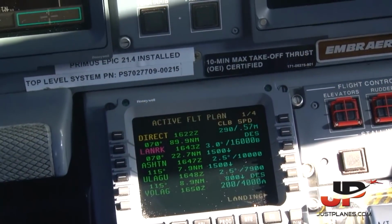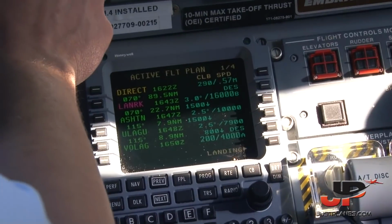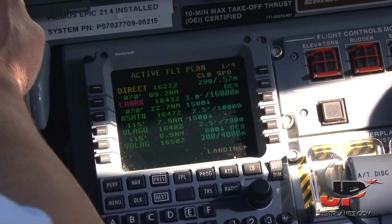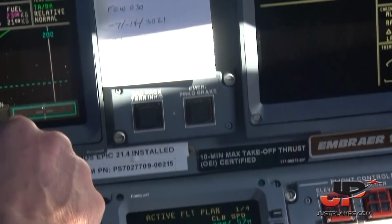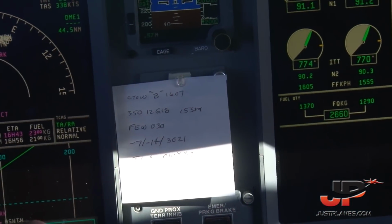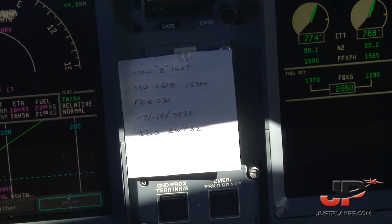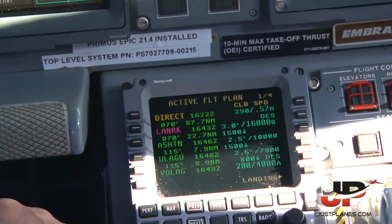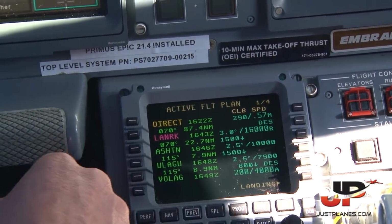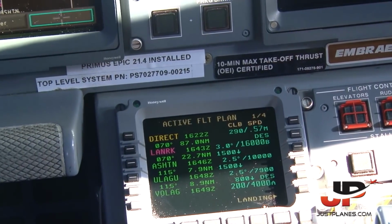Okay, we've just checked the latest ATIS at the Ottawa airport right now. Winds are 350 at 12 gusting to 18, 15 statute miles of visibility, and just a few clouds at 3,000 feet. The temperature is -7, dew point -14, and they're landing on runway 32. We're going to adjust some of the approach altitudes for cold density correction for the cold temperature below 0. So we'll go into the performance page here.